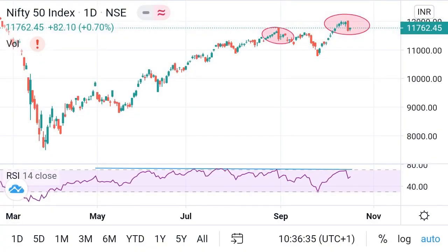Now let us discuss the daily charts of the Nifty. Nifty has formed an engulfing bearish pattern on the daily charts, and on Friday it formed a high wave candle where the trend was indecisive. Again, after an engulfing bearish pattern, we might see selling pressure coming in Nifty if there is a counter rally or a sharp or minor pullback.